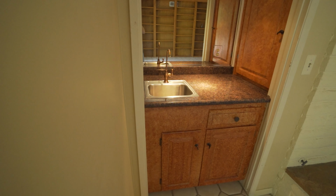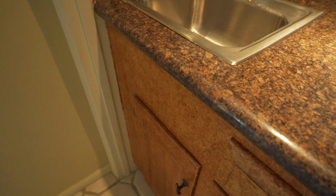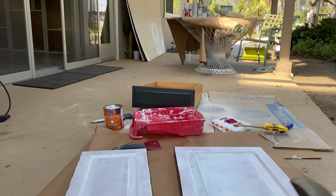It was actually a sponge paint. I thought it was burl wood when I first saw it in the MLS listing, and burl wood is another thing making a huge comeback, and it's super cool. And then when I got up close, it was just puff paint or sponge paint. And so that was just a quick primer and paint.